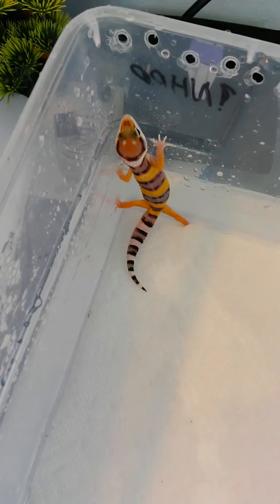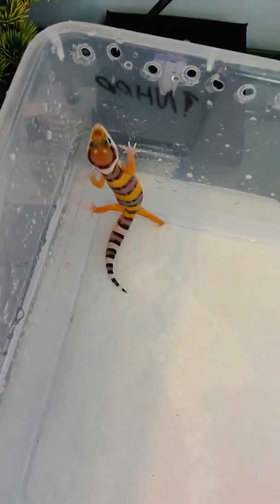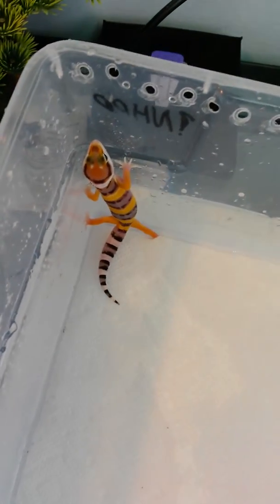And the reason that he's 50% for bell and 50% for eclipse is because both parents were het for bell and eclipse. So whenever you put a double het animal to a double het animal, half of the babies will be normal, if what's visually showing in the parents is normal, of course.